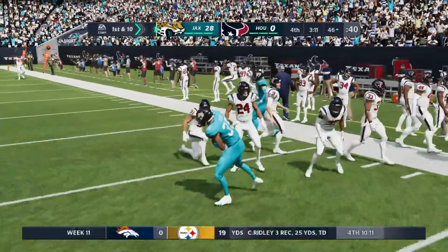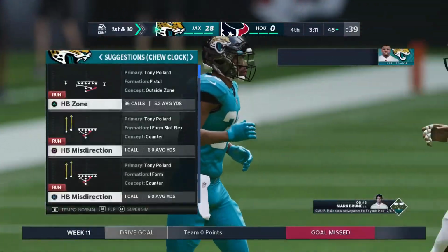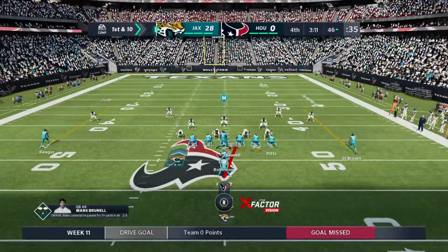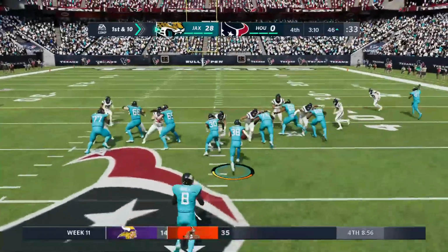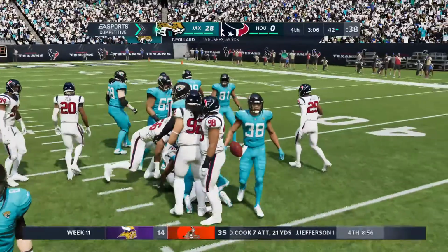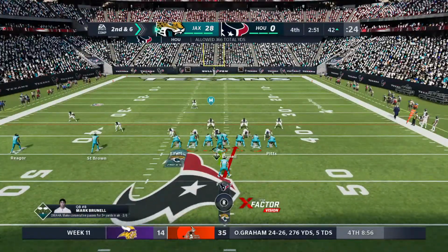Nearly a huge return, as it is still a very good one. 24 yards. Now the Jags will have great field position to start this drive as they take over on the short side of the field. What we got? On first down, Pollard. And this time he's able to take it down to the 42. Benardrick McKinney there to make the stop.